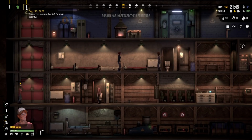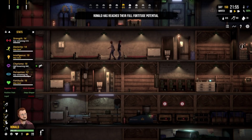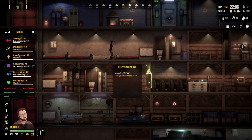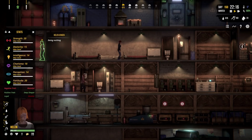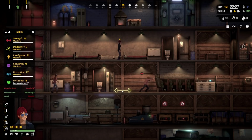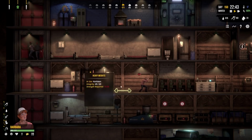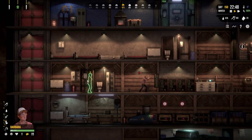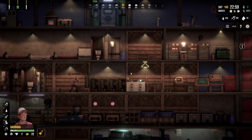Oh my goodness me, Ronald has reached his full fortitude potential. Okay, so Ronald, how are your stats looking? So yeah, charisma and perception and a bit of strength as well, actually, Ronald. I've not seen that. So go and do some exercise over there. Go and do some hitting of that thing. So Helen is maxed out. Kathleen still needs fortitude. So you go and lift those things. And then, yeah, Barbara has maxed out as well. Wow, everyone is looking very good. Okay, so you two work on that. Barbara, I don't know, maybe you could go and do some cleaning up now, because that seems fair.